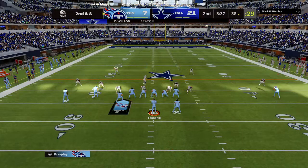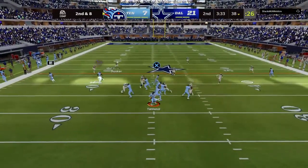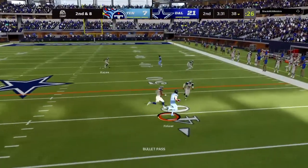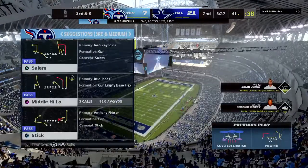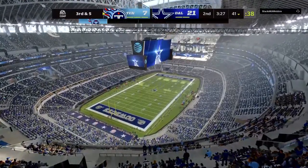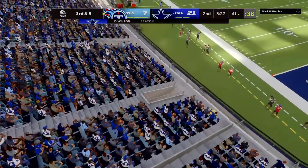The last run got a couple. Here's 2nd and 8. Tannehill with a play fake to Henry. He'll throw instead. He's got the tight end Firkser right side complete. Brandon, perfect defense in this situation would have meant that there was an incompletion. They would have picked it off. Okay, so they gave up the completion.